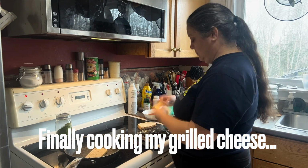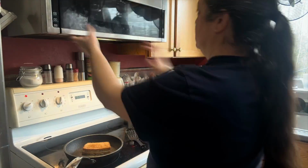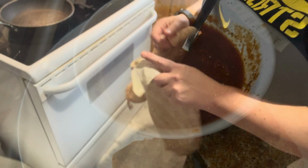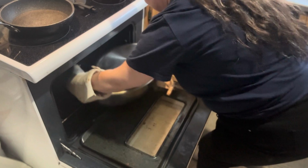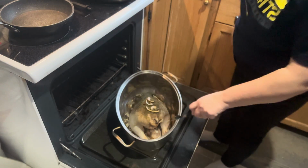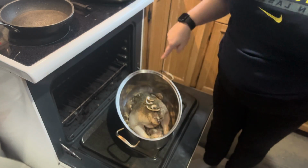Put it in the oven. It's 1 o'clock. We want to eat by supper time, so I'm going to put it on 300. We're gonna check it. Now around this time, I flip it over.